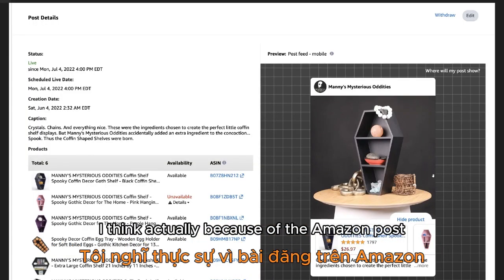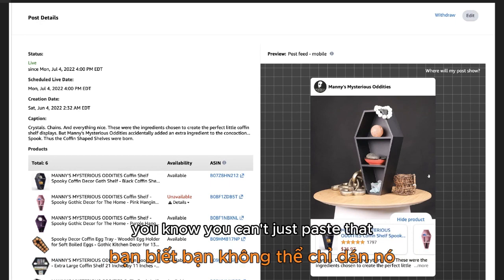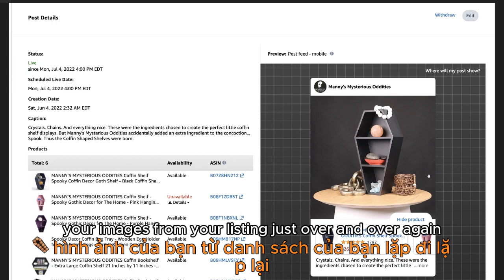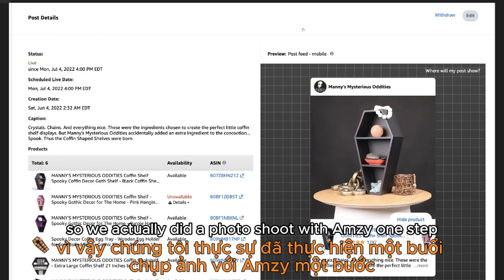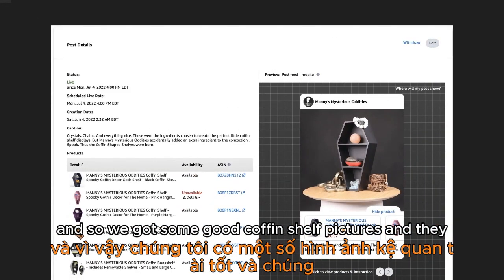Yeah, I think actually because of the Amazon post, you had mentioned in the last podcast, hey, you can't just paste your images from your listing over and over again, but you've got to have some unique ones. So we actually did a photo shoot with AMZ One Step, and so we got some good coffin shelf pictures, and they had it scheduled.